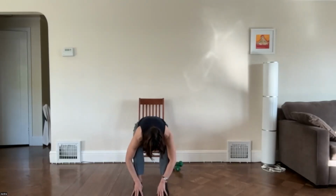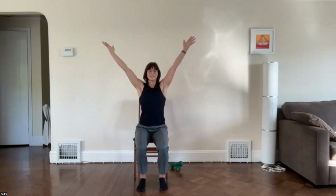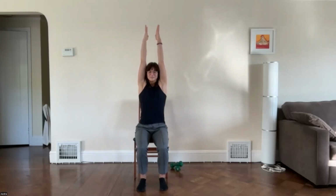Three breaths wherever you choose to be. And then come on back up. Feel your feet firmly planted on the ground. Let's inhale, circle the arms out to the side and up towards the ceiling. Palms touch, hands lower towards your chest.